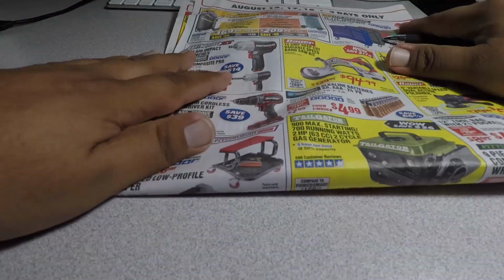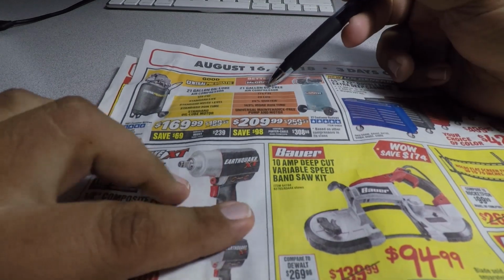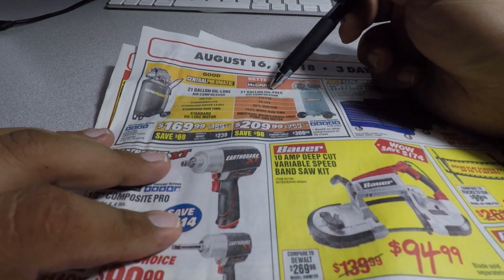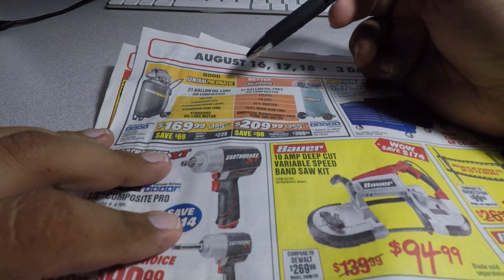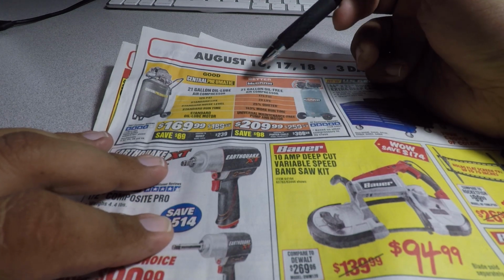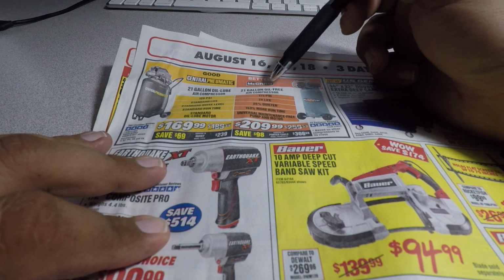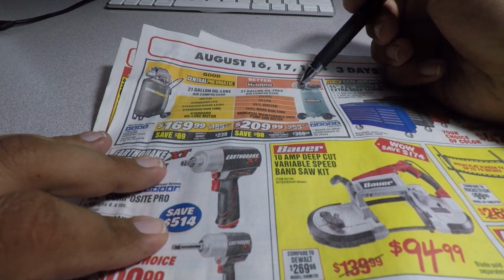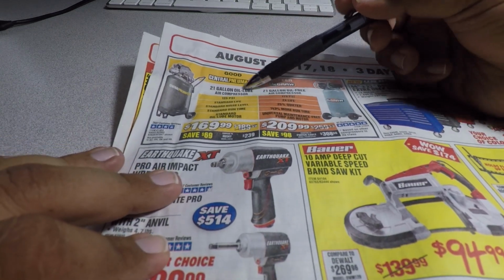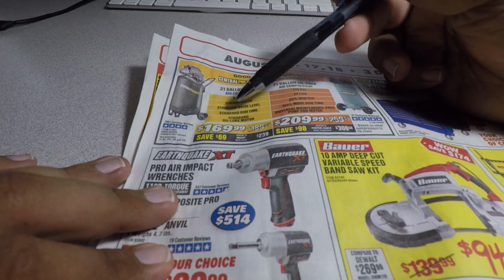Alright, we got the good and the better. This is basically the same thing, but not really, because this is oil free and this is oil lubed. So it's around the same thing, but that's the major difference. Plus, this is the upgraded version, so it's a lot more features and nice gauges and levers and stuff. This is your basic, so if you can't afford this, you can get that. We used to have a coupon for $149.99. I don't know what happened.